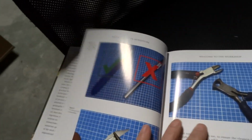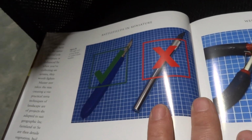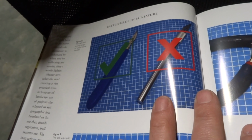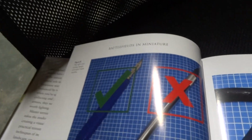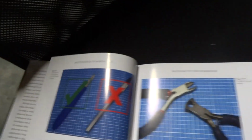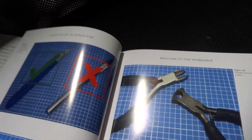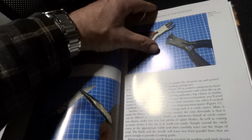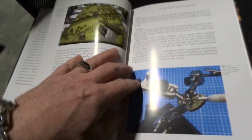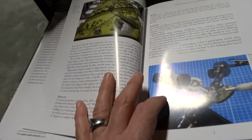Now this goes into the tools you're gonna need. The right and wrong design of scalpel blade handles. Alright. I don't know why he doesn't like this one, but I guess I'm gonna have to read the book. Oh, look at this, that's neat. Straight end cutters. An extra pair of hands, yeah. Those are always neat. That's that right there, that little thing right there.